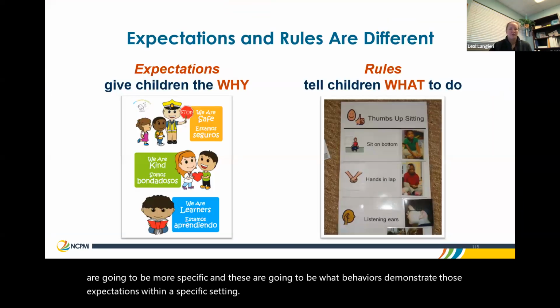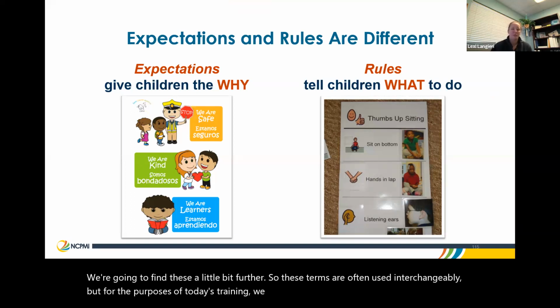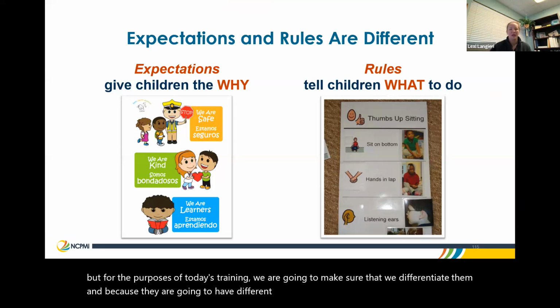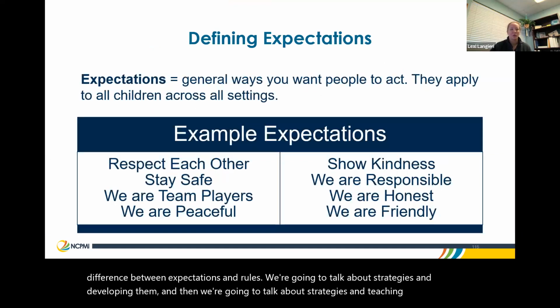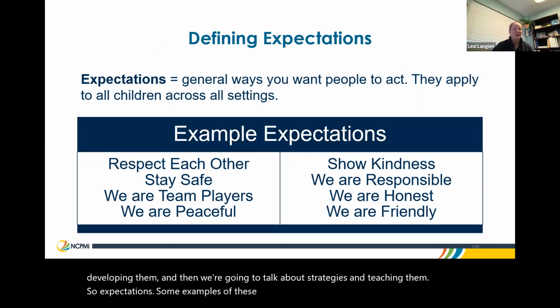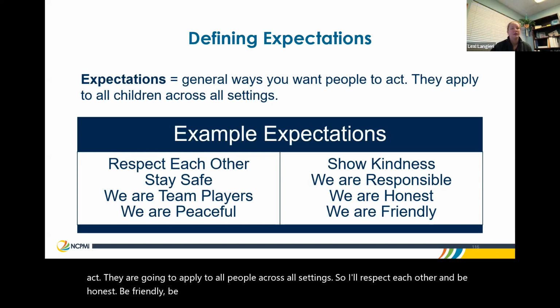We're going to define these a little bit further. These terms are often used interchangeably, but for the purposes of today's training, we are going to make sure that we differentiate them, because they have different purposes. So we're going to look at the difference between expectations and rules. We're going to talk about strategies in developing them, and then we're going to talk about strategies in teaching them. So expectations, some examples of these are general ways you want people to act. They are going to apply to all people across all settings. So respect each other, be honest, be friendly, be responsible. They're very broad statements.